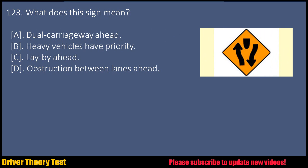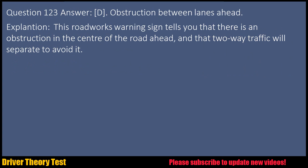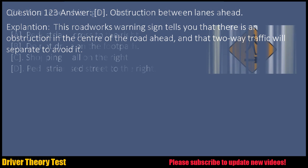Question 123. What does this sign mean? A. Dual carriageway ahead. B. Heavy vehicles have priority. C. Lay-by ahead. D. Obstruction between lanes ahead. Question 123. Answer: D. Obstruction between lanes ahead. Explanation: this roadworks warning sign tells you that there is an obstruction in the center of the road ahead, and that two-way traffic will separate to avoid it.